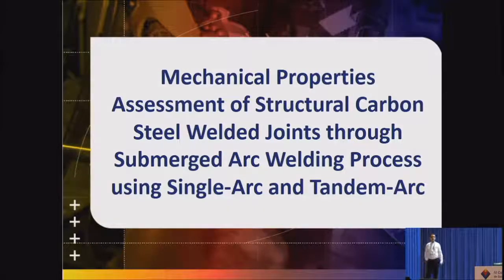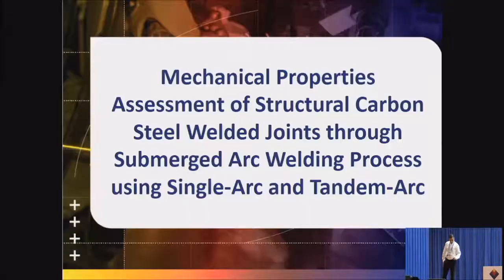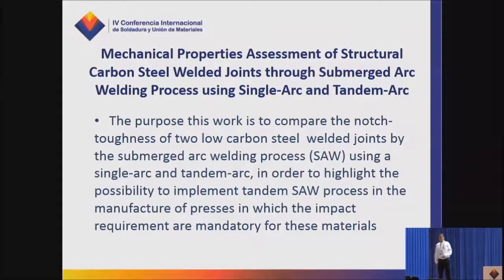This is the title of this work. The mechanical properties assessment of the structural carbon steel welded joints by the submerged arc welding process using single arc and Tandem-Arc.